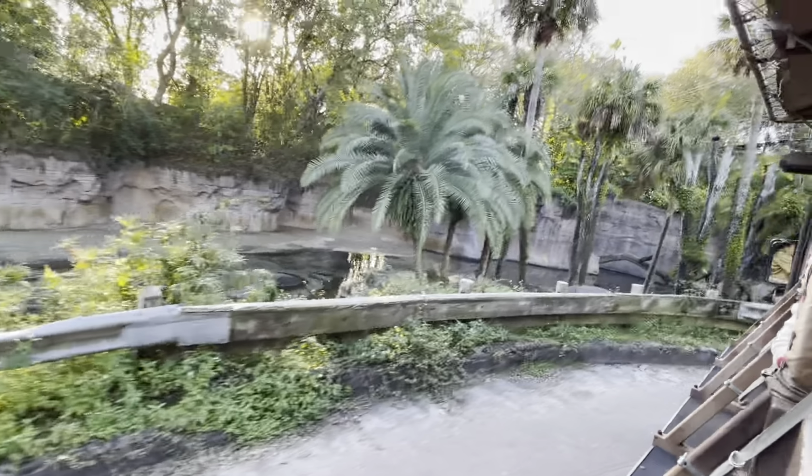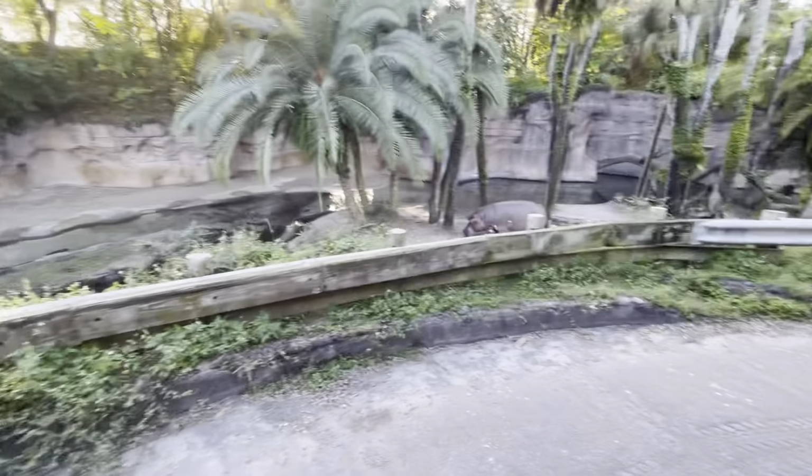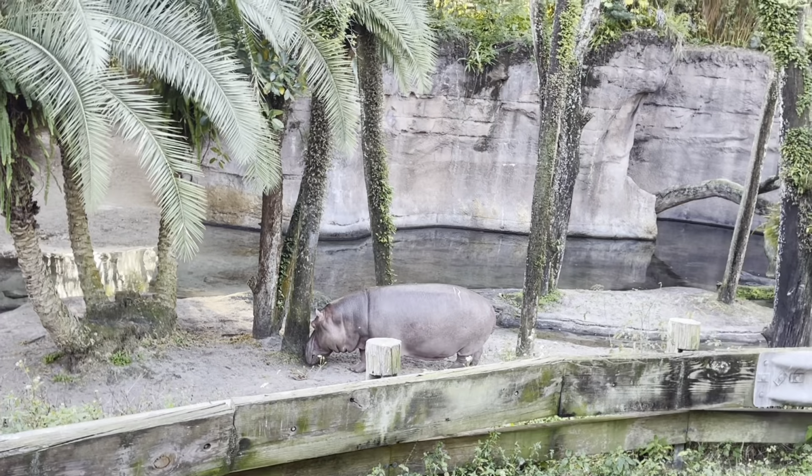Oh, okay, big animal. That startled me a little bit. That's on the left side. It's a Nile hippo. Hippo! That is really cool to see the hippo out of the water. Usually they spend most of their time underwater, keeping cool, only coming out at night.